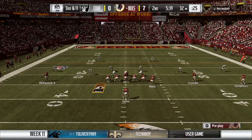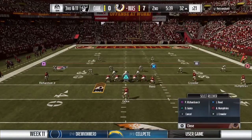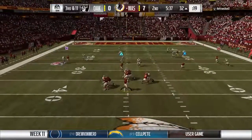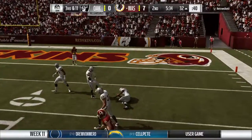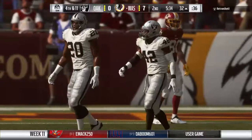This is 3rd and long. On 3rd down, Cousins. Chargers versus the Ravens. And incomplete. The contact made the ball roam free and brings up 4th down.